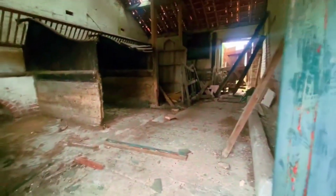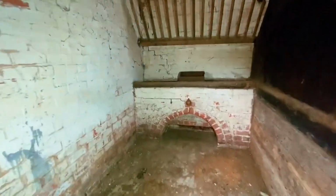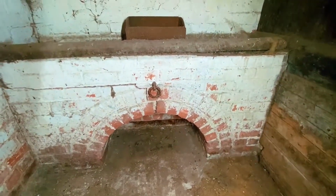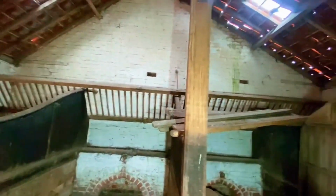Oh, this one's interesting. Look at this. If anybody knows what that's for, we've got that to tie a horse up, but why is that archway there? And then we've got the old trough here, concrete, wooden dividers, much older glazed trough. Again, that's got another archway in. They've all got archways. This was obviously for horses with the hay racks up there, quite big horses. So what were they for?